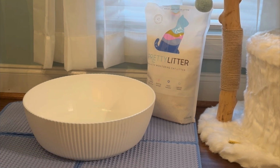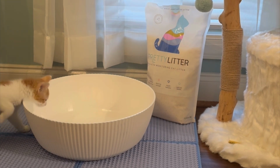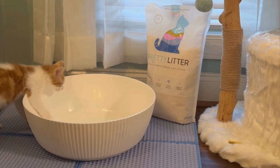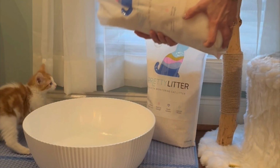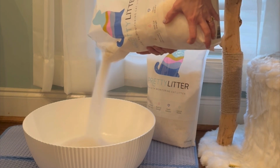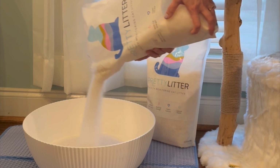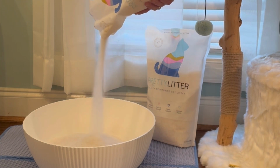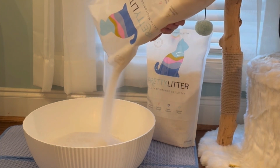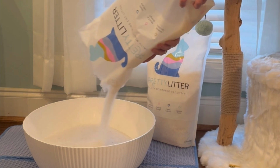If your cats are more finicky for whatever reason, then PrettyLitter does recommend a balance of 75% of PrettyLitter with 25% of the current litter that your cats are accustomed to for 1 month, and then switch over and do complete 100% PrettyLitter the following month. However, we were able to jump right into 100% PrettyLitter with no difficulty at all, and this was for both our older resident cats and our current foster kittens alike.